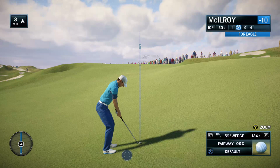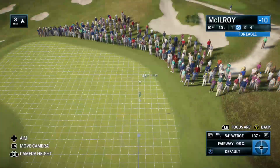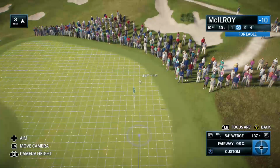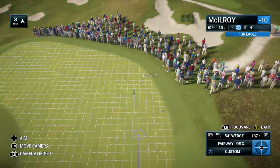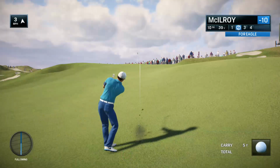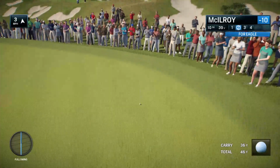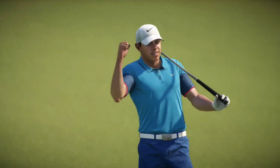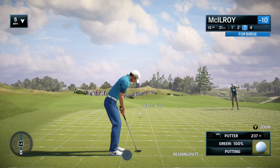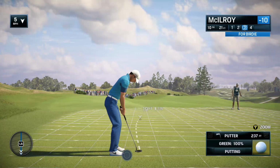In the fairway here at the 10th, nice way to start the back 9. Let's see what McIlroy does now with his second. Chance for birdie after that beautiful shot. Frank, see if he can get the hat trick here. Oh, things so good. Strokes good, swings good. Let's see if it goes in.